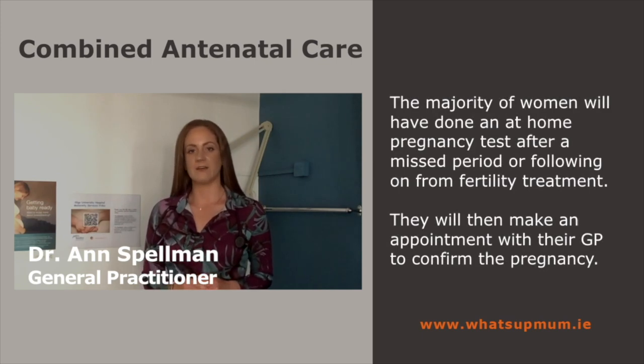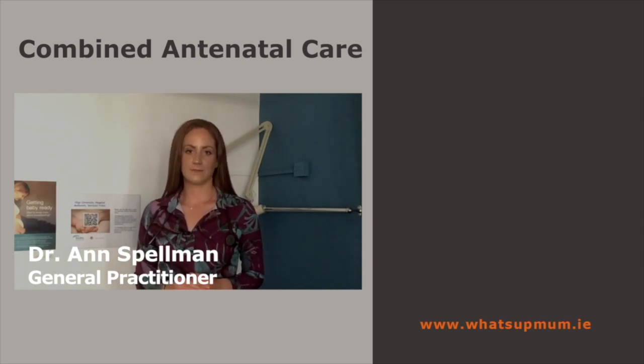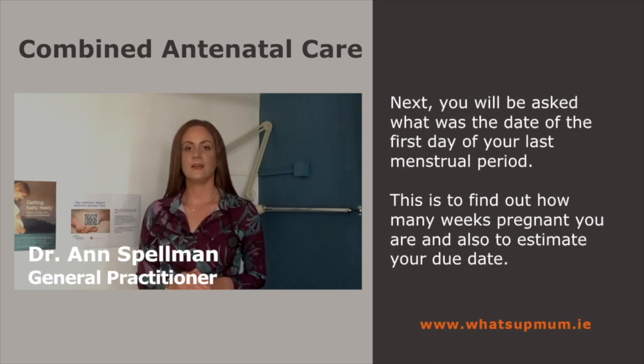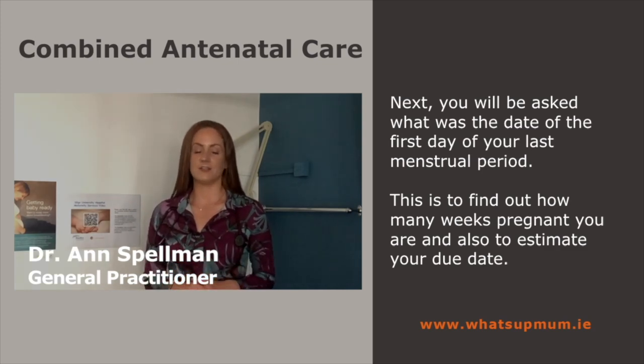The majority of women will have done an at-home pregnancy test after a missed period or following on from fertility treatment. They will then make an appointment with their GP to confirm the pregnancy. At this initial visit, your GP might begin by finding out if this is a planned or an unplanned pregnancy. If this is an unplanned or crisis pregnancy, your GP will be able to help you through this. Next, you will be asked what was the date of the first day of your last menstrual period. This is to find out how many weeks pregnant you are and also to estimate your due date.